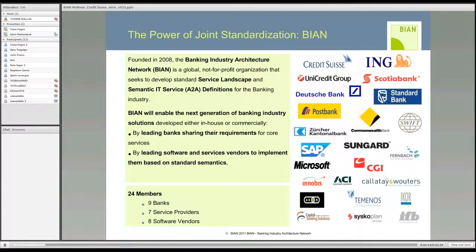The community basically, the important element of it is leading banks, like you can see on the top right corner, like Credit Suisse, ING, UniCredit from Italy, Scotiabank from Canada, Deutsche Bank and Postbank from Germany, Zürcher Kantonalbank from Switzerland, Standard Bank of South Africa, and Commonwealth Bank of Australia. They share their requirements for services and for service-oriented architecture with the partners that you can see below.